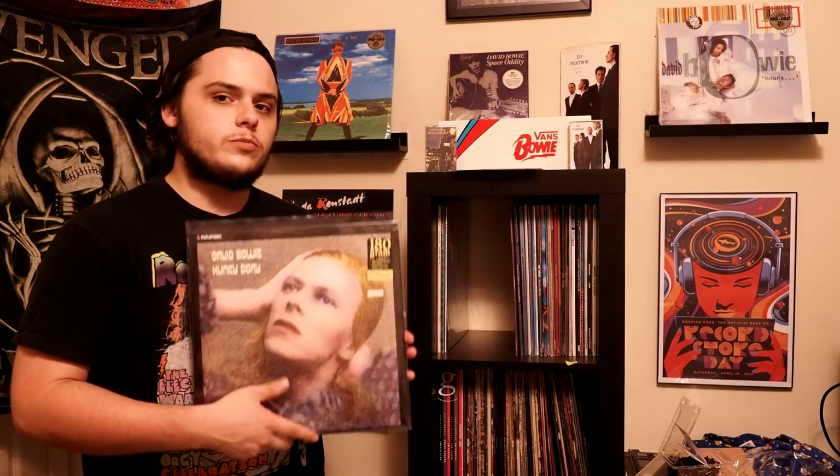This is David Bowie's Hunky Dory. This probably is my favorite Bowie album, only for sentimental reasons, it being my first introduction, but a lot of the songs are really great. The instrumentation's good. It's got really good songs. Probably my favorite Bowie song is Quicksand. If I had to look at it objectively, Quicksand's probably my favorite. Yeah, it's an amazing album, and I actually have 2 copies of this one.